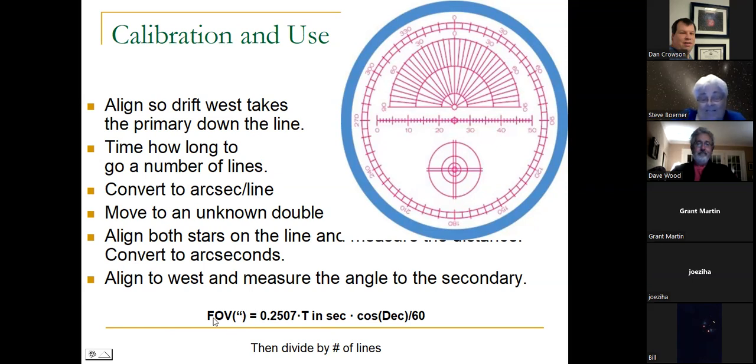From that, you convert it to arc seconds per line. There's a little formula down here you would use. Truthfully, this is the formula you really use if you want to measure the field of view of your eyepiece. This magic number, 0.2507, is a conversion factor from 360 degrees per day to minutes in a second. And then you put the time in seconds here.